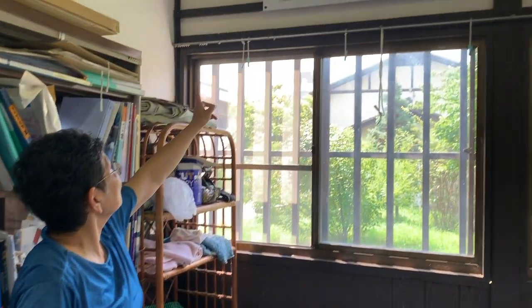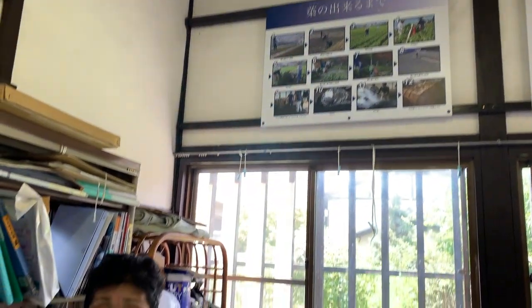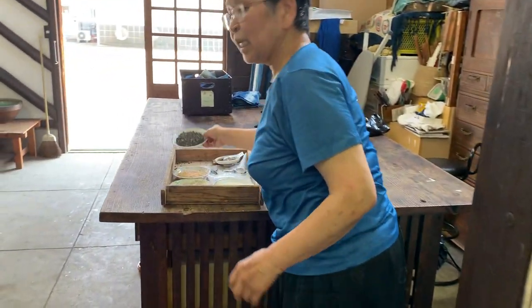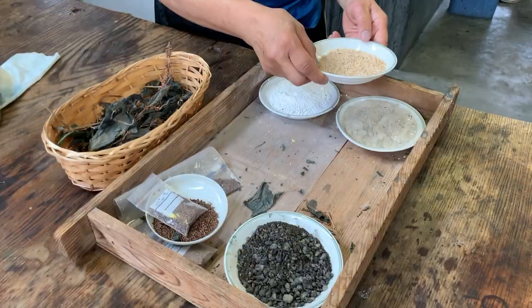Here, Maigaki-san is explaining how all the leaves are collected in the next room, and then they start the process of making the fermented indigo dye based on the poster and the steps in the poster. And it takes about 3 months of fermentation using ash in the water to make the water a perfect alkaline and making it into a dry powder, as you see here.